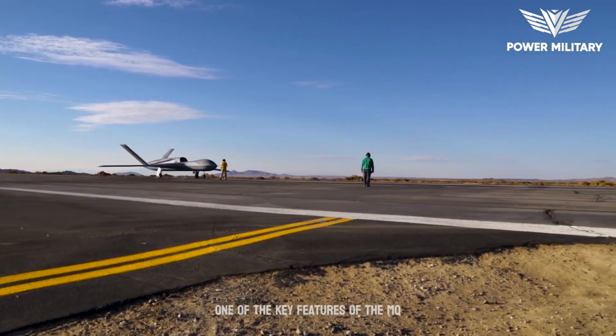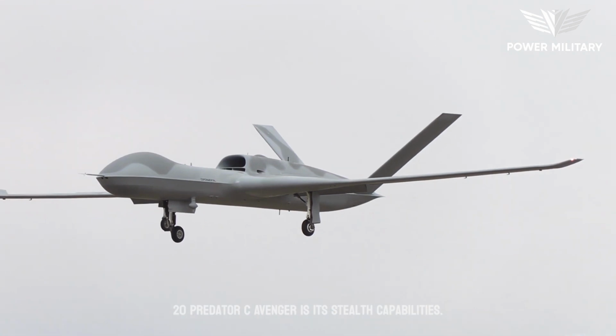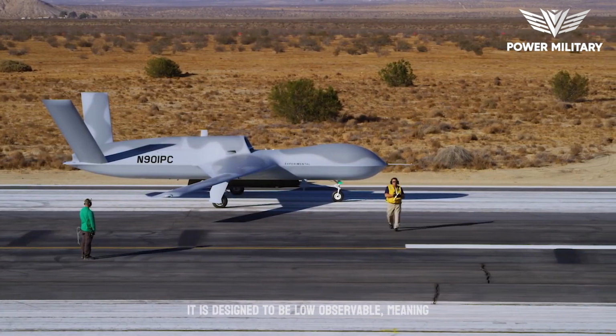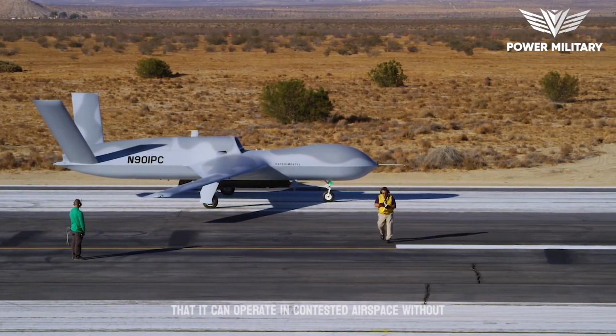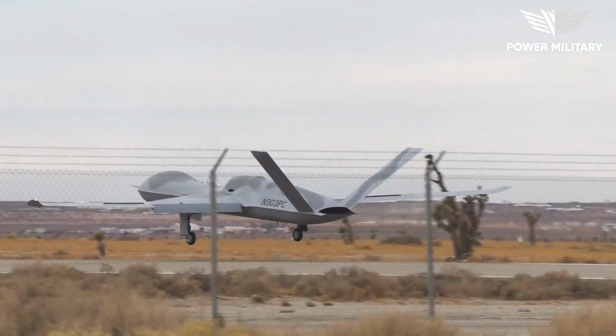One of the key features of the MQ-20 Predator Sea Avenger is its stealth capabilities. It is designed to be low observable, meaning that it can operate in contested airspace without being detected by enemy radar systems.